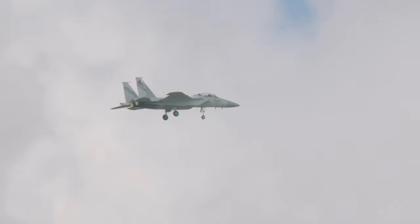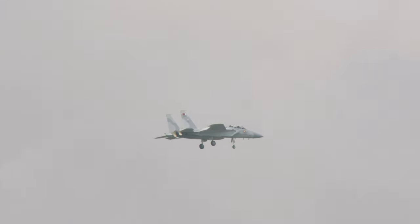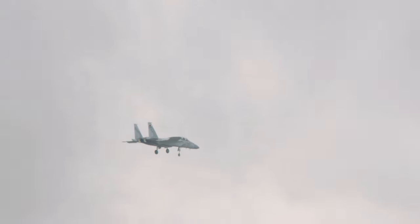And the reason for that is, with its size being 43 by 64 feet, compared to, let's just say, the Gripen at 28 by 48 feet, it has more than twice the surface area of that aircraft, and therefore, to scale, looks like it's going much slower.